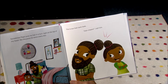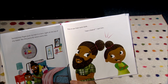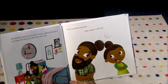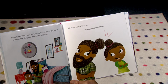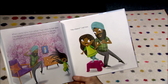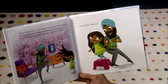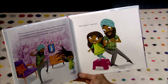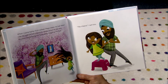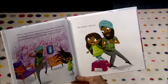Sometimes Papa puts my hair in a bun, tight at the top of my head, like the jura he wears every day. This is our hair twin look. Hair cheers, I tell him. When I come home from school, Papa takes my hair down. I do my special hair dance to shake it out all the way. He joins me, moving and grooving, wiggling his hips. Hip cheers, I tell him.